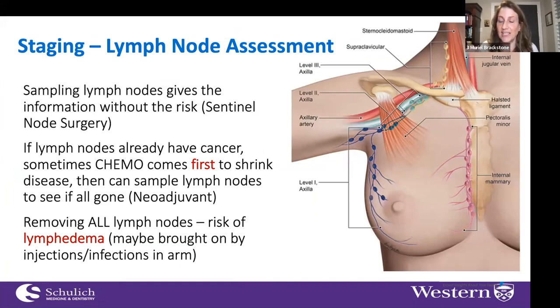Your hand function stays, but your arm is so swollen that it's heavy. It's hard to use your hand. You get recurrent cellulitis. It becomes really problematic. And so we realized that we're doing that for people who didn't even have disease in their lymph nodes. And so we moved to the lymph node sampling. And then only now recently are we able to expand that to people who have even a little bit of lymph node cancer without having to take them all and giving them lymphedema.